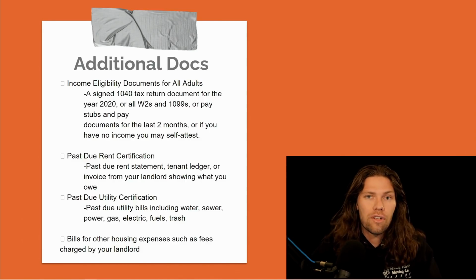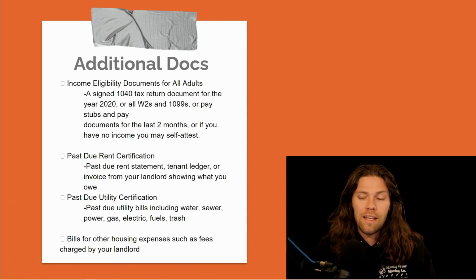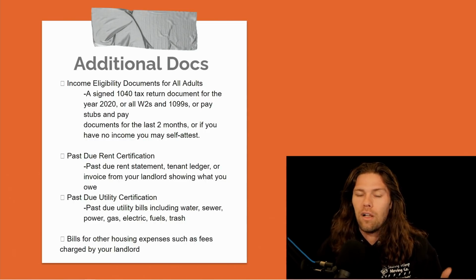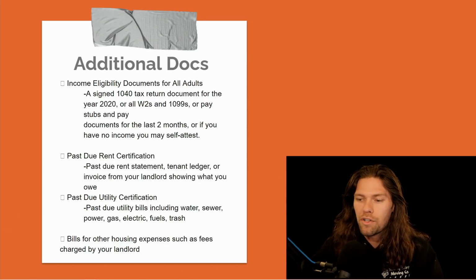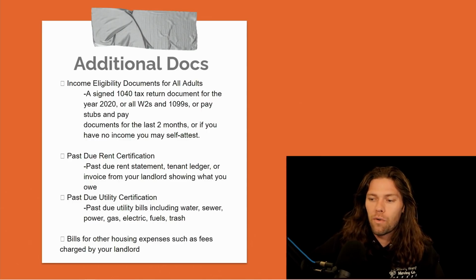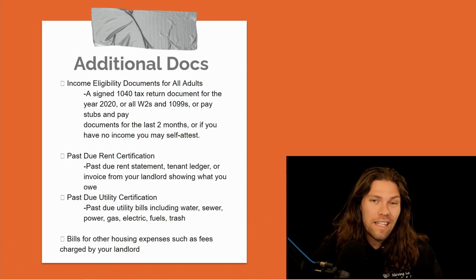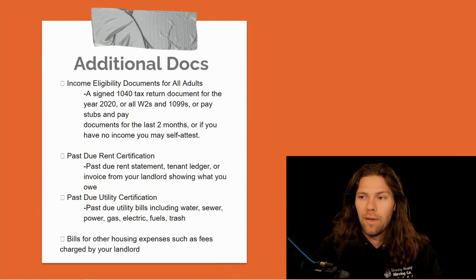Past due utility certification. You should have already received this if you are past due on your utilities. So you should have that in your email or in the mail, however you receive your statements. But this could include water, sewer, power, gas, electric, fuels, or trash. And then bills for other housing expenses, such as fees charged to you by your landlord. That is also included within rental assistance. So things like late fees can also be included in some areas.